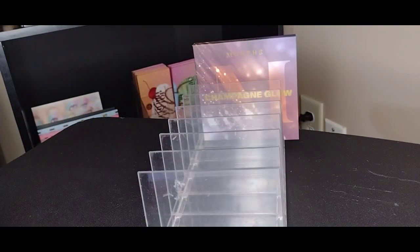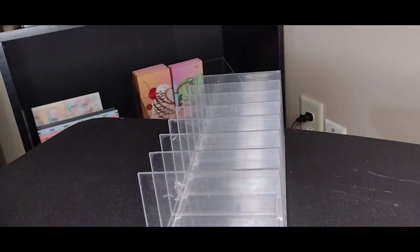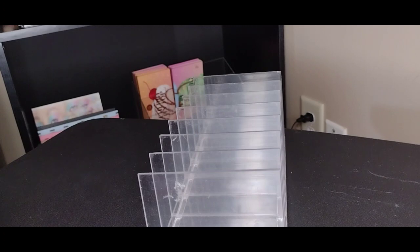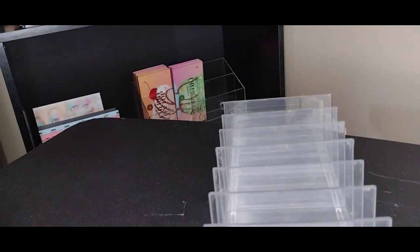And this next palette, which is the Champagne Glow, was also a part of that collection. And it looks like that. And these I just have stored in this little palette tray. And I think this was purchased from Bed Bath & Beyond. And I have a couple of these that I actually use for my smaller palettes.